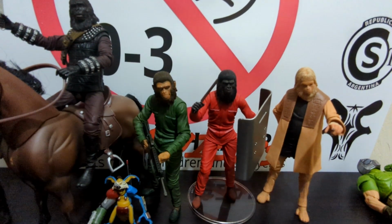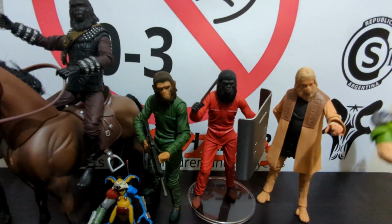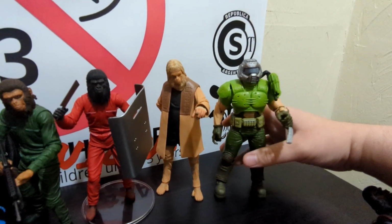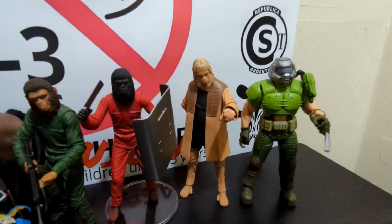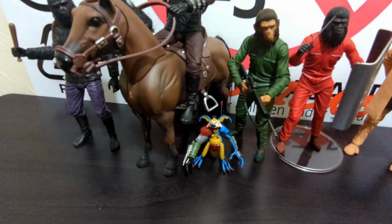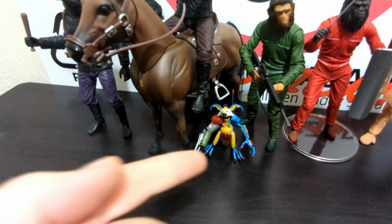But we also got them next to Dr. Zaius, and then I don't know why he's here, but we also have McFarlane Doomslayer, so there's him if you want a slightly larger than life human to compare them with. And then to wrap this up, down here we have Star Wars The Black Series Modified Mechamuck.